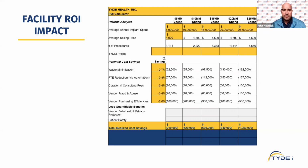applicable in certain surgeries. And vendor purchasing efficiencies, obviously our largest ticket item. As someone who wrote contracts for many years in the medical device space, I can tell you that there are plenty of incentives that are built into contracts on behalf of facilities to incentivize them to issue purchase orders timely and to pay timely that are upwards of sometimes 5 to 10%.